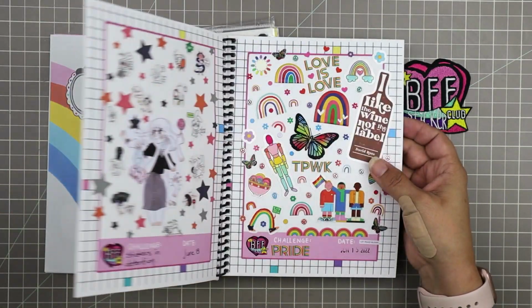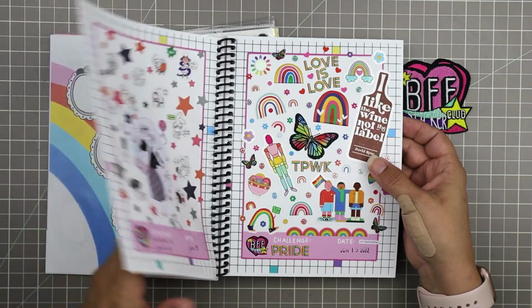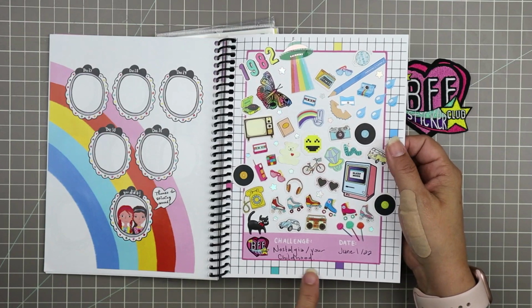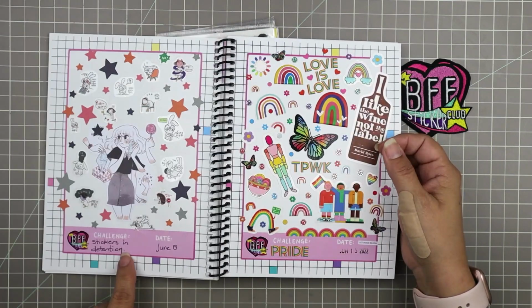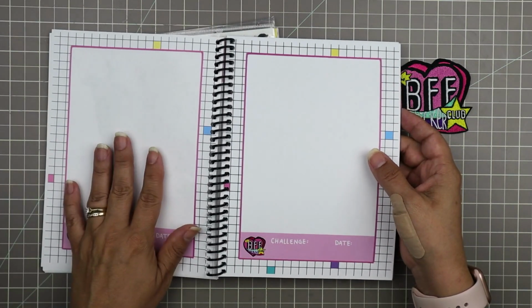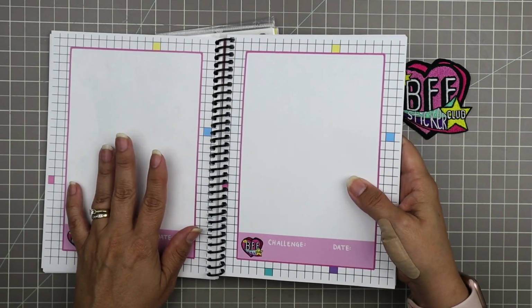I did the first one, nostalgia. Well, it wasn't the first one. I'm kind of coming in the middle of all of this. They've been doing it for over a year. But the first one for me was nostalgia. Then I did stickers in detention. And then I did pride. And I haven't done this week's yet. This week is sticker your favorite pet.